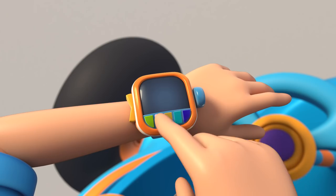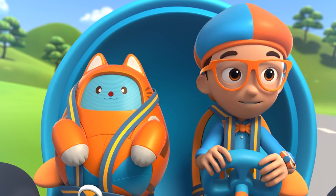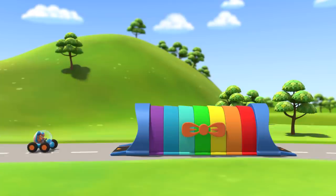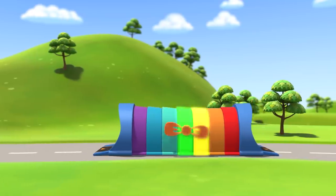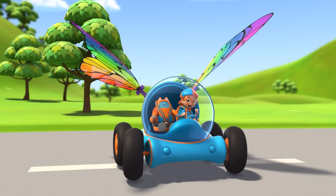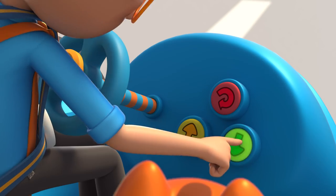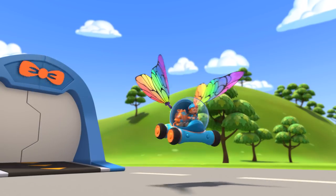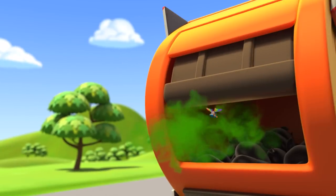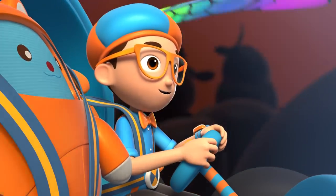I'm gonna need wings. Wings confirmed. Activate Blippi Station. The BlippiMobile is ready for adventure. Let's go find out why flies love garbage. Shrinking down! Hold your breath, Tabs. We're going in. In the garbage truck.